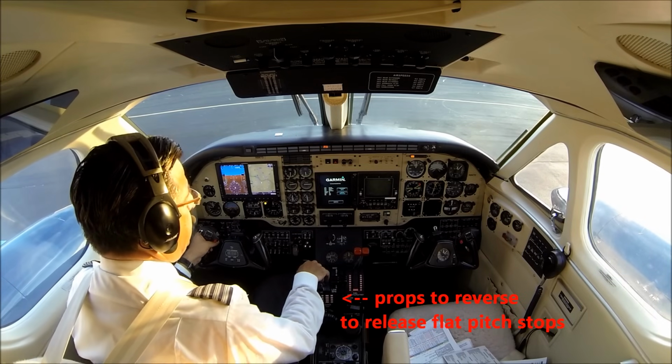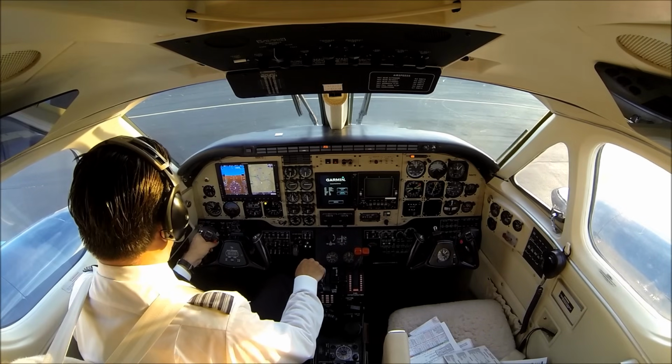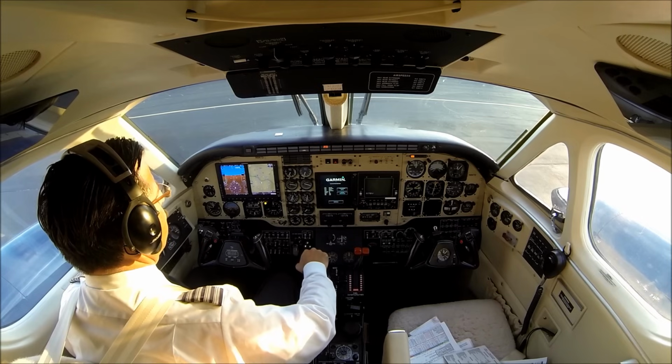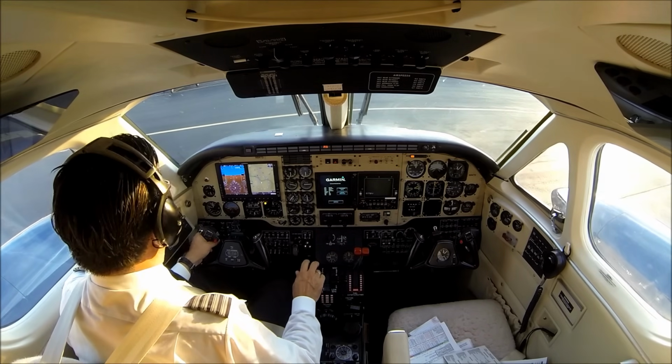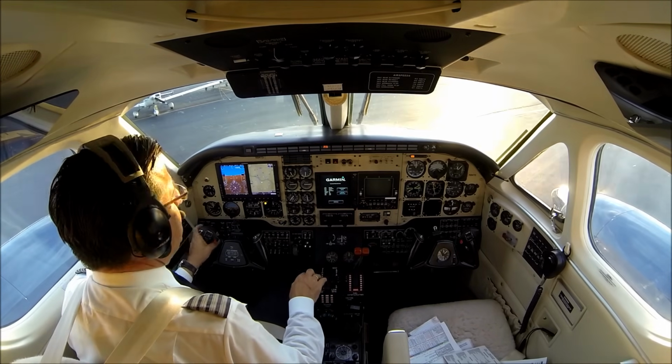Ground, 847 Delta is ready for taxi, Danbury executive. We have information Uniform and prefer runway 26 if available. King Air 847 Delta, runway 26, taxi via Charlie, hold short runway 17. Runway 26 via Charlie, holding short of 17 on Charlie, 847 Delta.